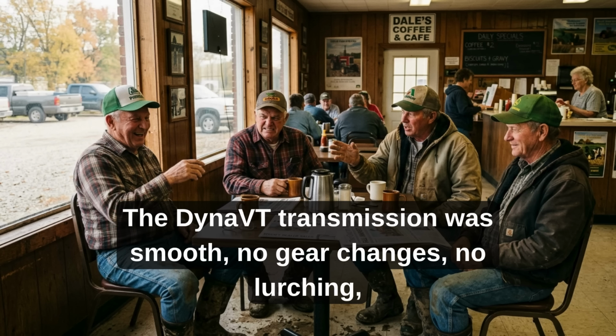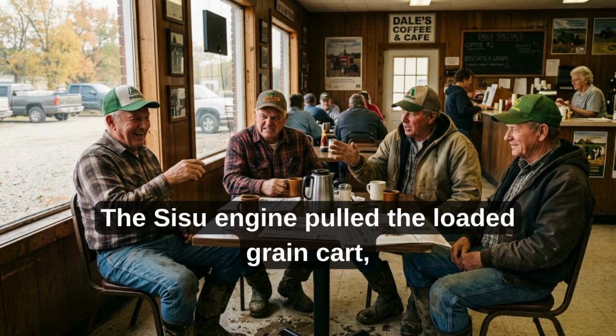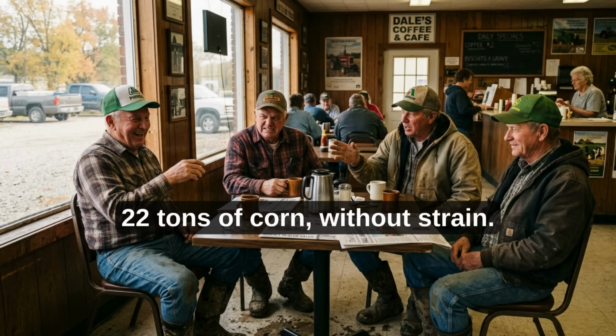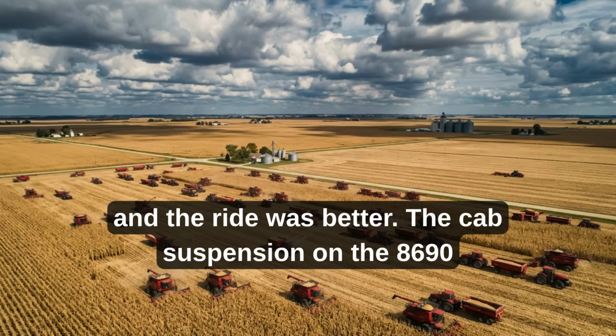The Dyna-VT transmission was smooth, no gear changes, no lurching, just seamless power delivery from 0 to 30 miles per hour. The Sisu engine pulled the loaded grain cart, 22 tons of corn, without strain. Fuel consumption was lower than his old MX285 by almost 12%, and the ride was better.